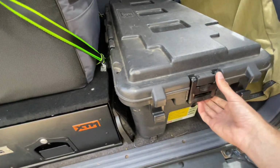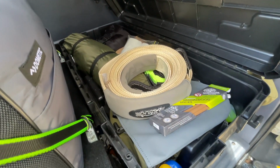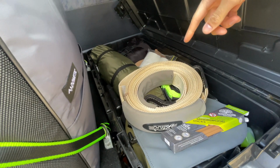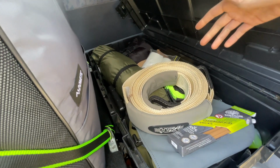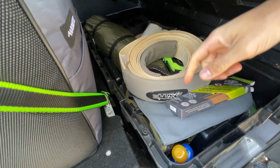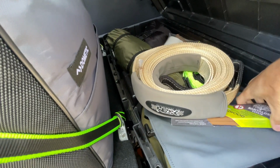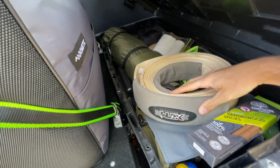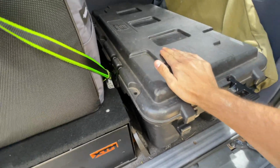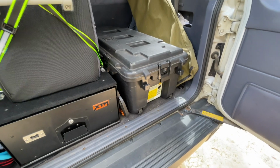And then in this one, I'll open this up and show you, it's got a lot of the bulkier stuff, a lot of the lighter stuff as well, like tent, sleeping bag, the sidewall for the awning. I've got cooking gear in here as well, and I've also got my recovery straps, so they're nice and easy to access, so if I get stuck I don't have to go digging. And like I said, that one can just be removed if I want to use the space for a bike or something.